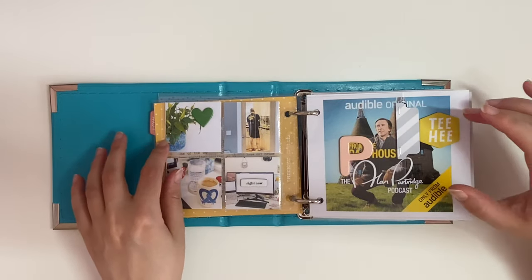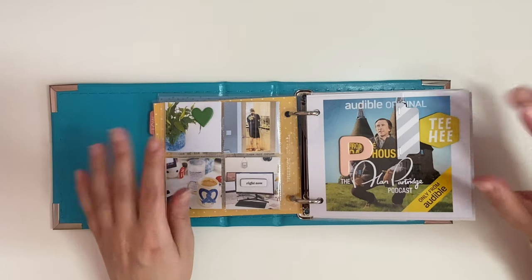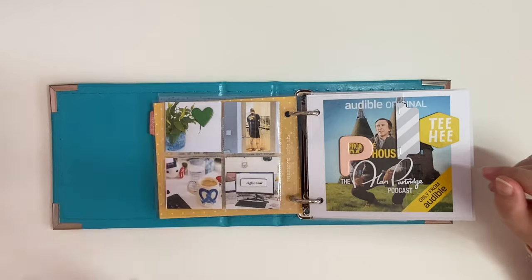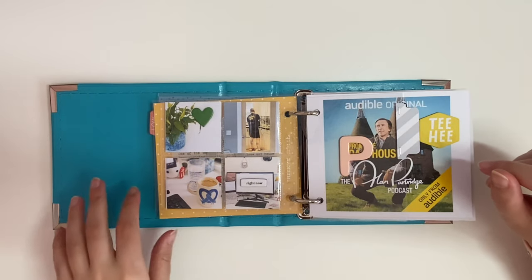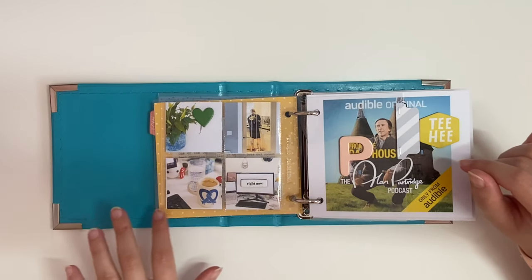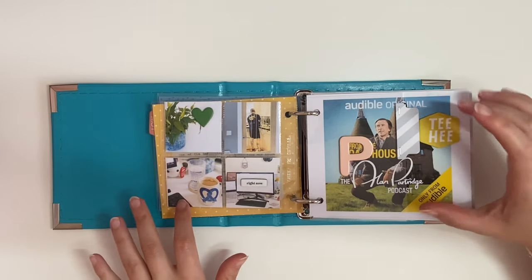While watering the plants, I tend to give them all a shower each week or so, pop them all in the shower bottom, and then give them a spritz with some water just to bring them back to life. So that's my husband cooking one of the nights, just some pictures of my desk from working from home.